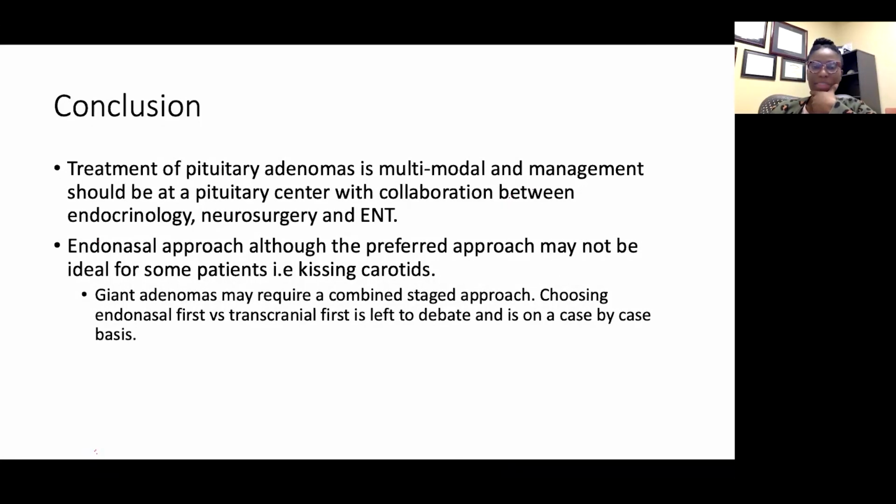And to conclude and leave some time, we're just about 15 minutes into how much time we have left. The treatment of pituitary adenomas is multimodal. Hopefully I've shown that and emphasized that in all of what I've said. And the management should be at a pituitary center where there's good collaboration between endocrinology, neurosurgery, and ENT, and there's good team staff support, and where everybody's well versed on these cases.